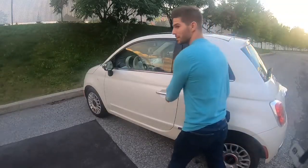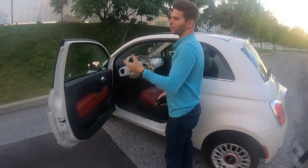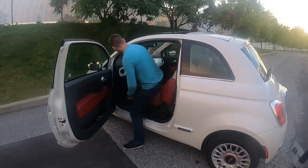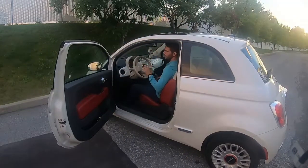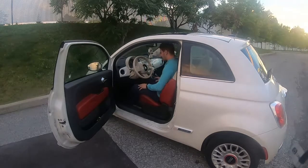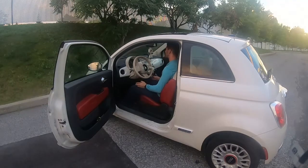Sitting in the front seat, the door opens pretty wide, but the door is heavy and it's huge. The seating position is very comfortable. The access is easy because the seats are high and the car is low. The steering wheel is well placed. It feels like you're sitting in an SUV.